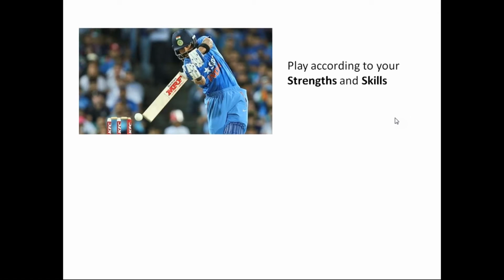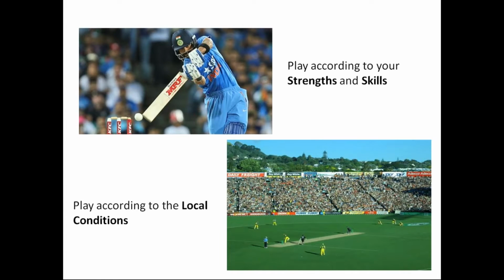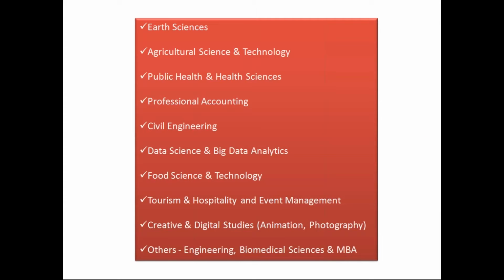When it comes to choosing a course, the best thing would be to play according to your strengths, according to your skills. You need to think about what you are good at. It might be that you are good with numericals, analytics. It might be that your strength is creativity. So first of all, you need to choose your strength. And secondly, play according to local conditions. You need to know which is the favorable job market, which sectors are booming in Australia, New Zealand, or any other country you are choosing, and choose your course and your country accordingly.